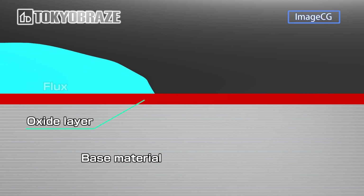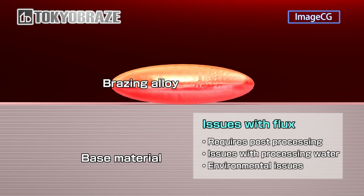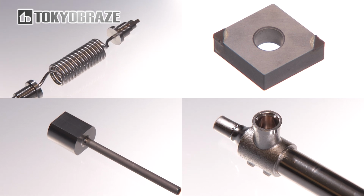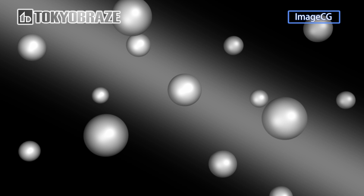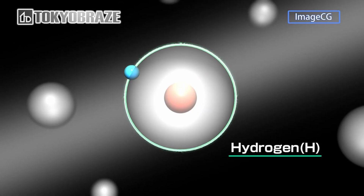For this reason, chemicals called fluxes are used to remove this oxide layer and fully expose the metal atoms for brazing in open-air atmosphere. However, this method makes the process much more complicated and also requires post-processing, so it is not well suited to mass production. To overcome this limitation, a method is used where the flux is replaced by a reducing gas, such as hydrogen, to remove the base material oxide layer in order to allow for automatic and continuous mass production.